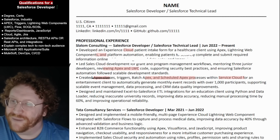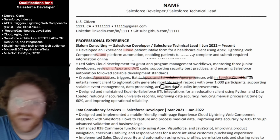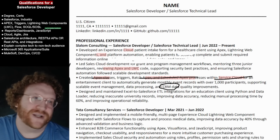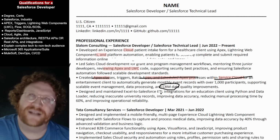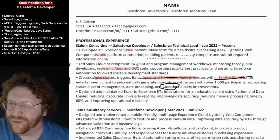Then again, you already mentioned this. You already mentioned this. You already mentioned this. You did not mention this. So again, there's only one extra keyword. Then design Excel. I'm not looking for Excel. I'm looking for Microsoft 365. ETL I would have. I've seen managers want to look for that. Python, improving data accuracy and reducing manual processing time.